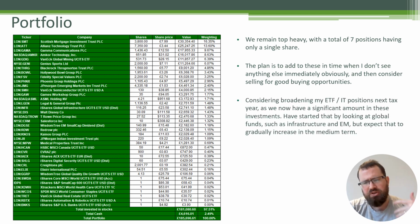I do have a medium-term plan to start broadening my ETF and investment trust positions, really just going a bit more global, a bit more generalist. I now have quite a lot of money in my ISAs. This is about 40% of my overall wealth, so not a small amount anymore. And so I think it does make sense to start broadening. I have already started down that journey if I look at things like global infrastructure. And I'm starting to look at emerging markets as well.